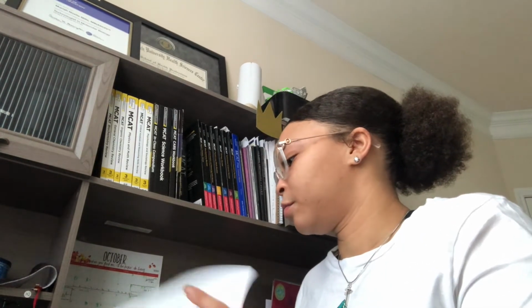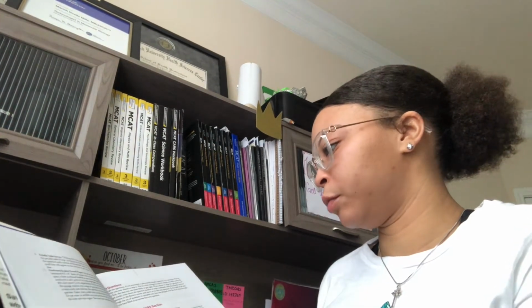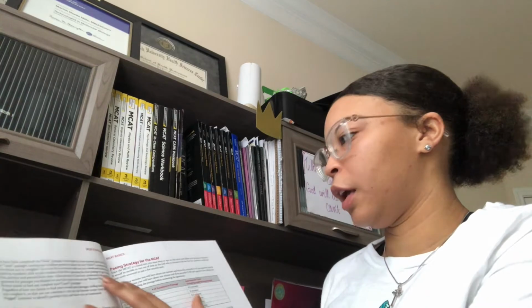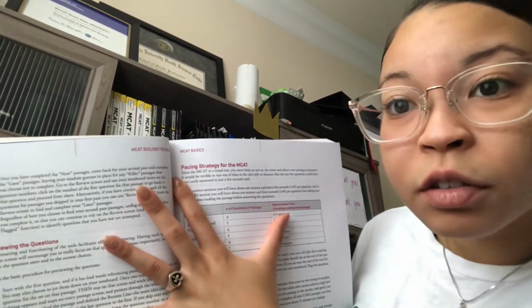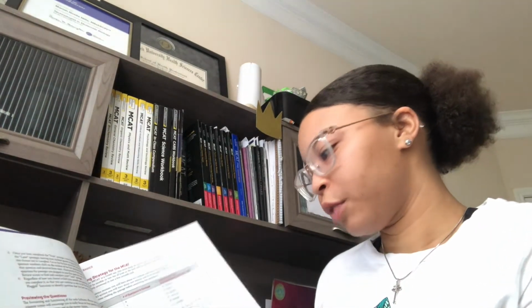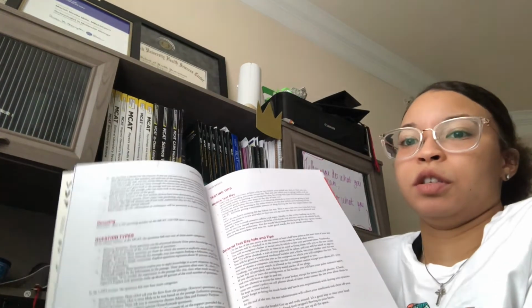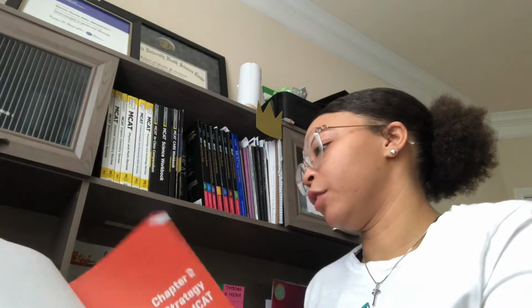Okay, we get a whole bunch of breakdowns of the MCAT, nuts and bolts. It tells you how to register, the layout of the test, scoring. It gives you pacing strategies, previewing the questions, how to attack the questions, process of elimination. And that's chapter 1. All different question types. A whole lot of info, just good prep stuff.